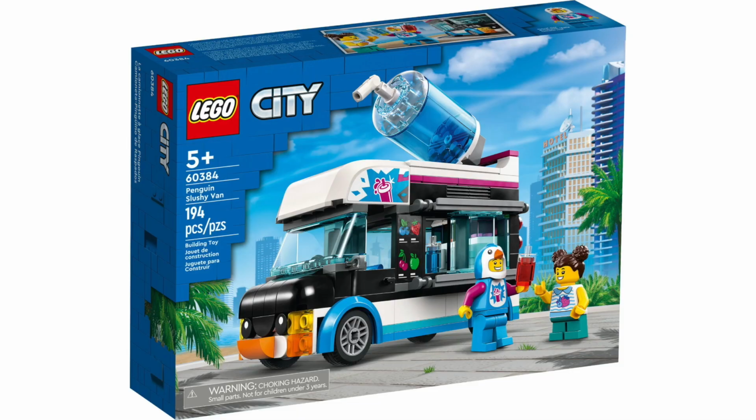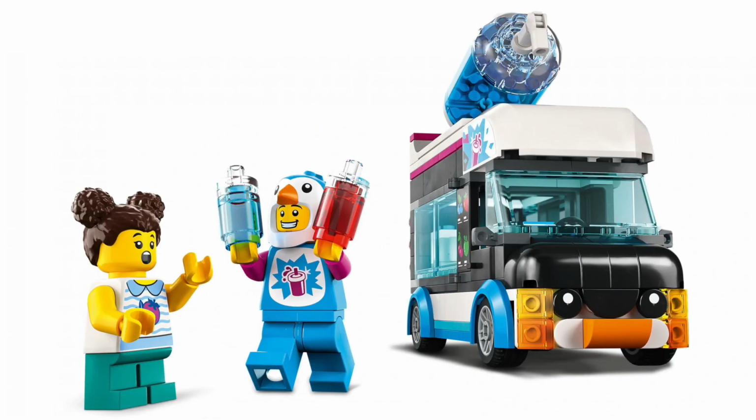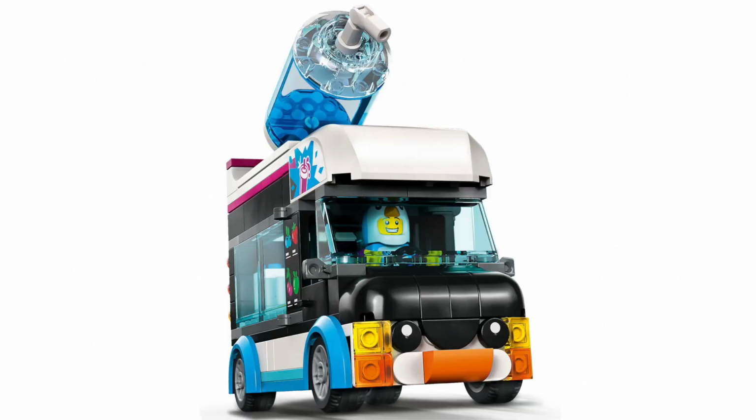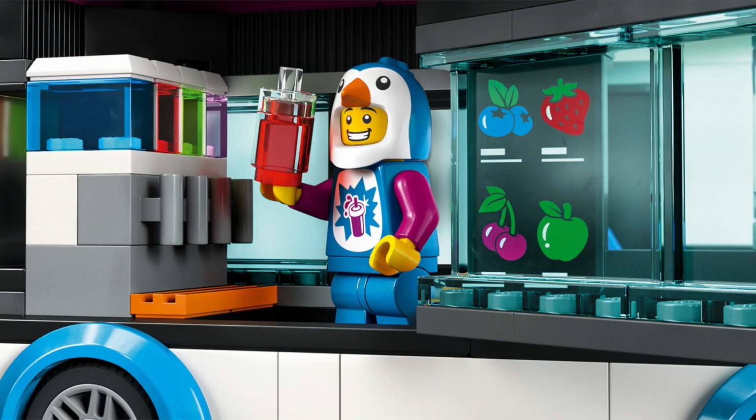At number 10, we've got the LEGO City Penguin Slushy Van. This is another LEGO City food truck, and I really love the look of this, with the penguin face at the front and the large slushy on top. The penguin minifigure is great, and this was actually designed by Season 1 LEGO Masters contestant Aaron.